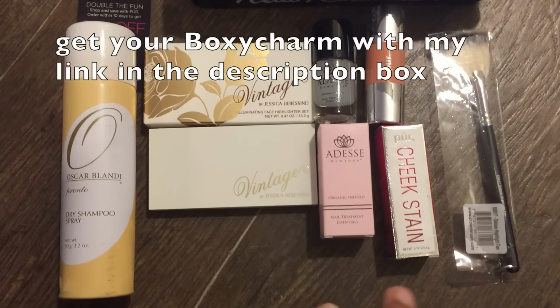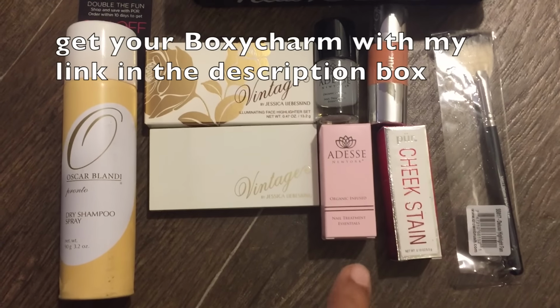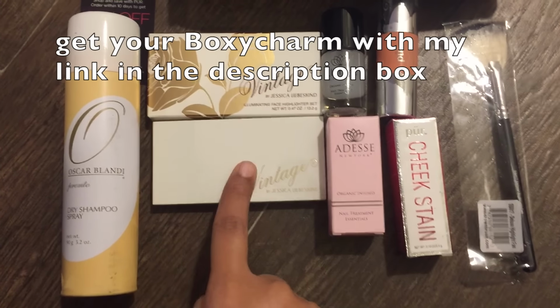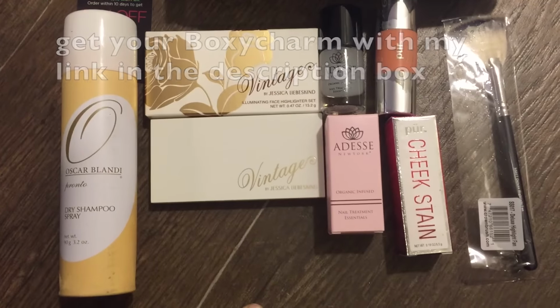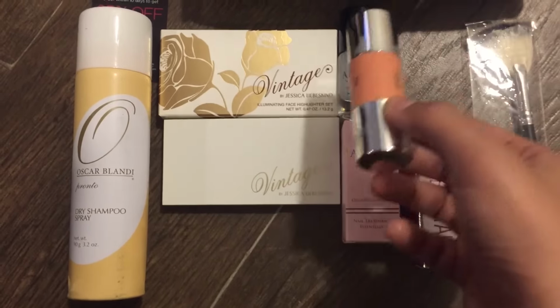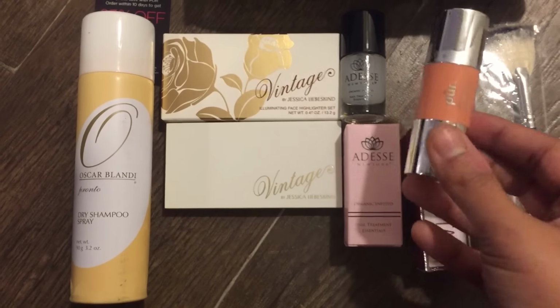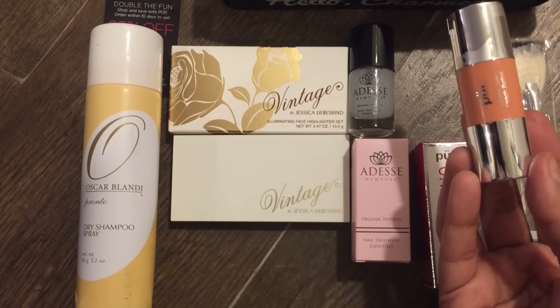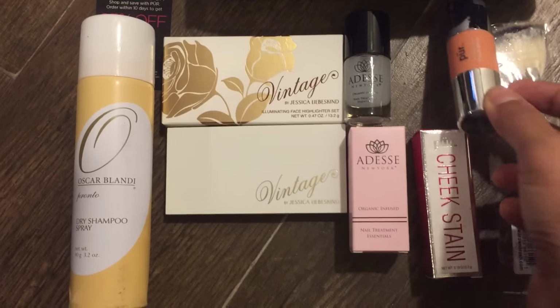All right guys, so this is everything I got in my January's BoxyCharm. I was really excited for this month's BoxyCharm because it had a highlighting palette, but now I'm just really disappointed. I honestly don't even wanna touch any of this stuff. Look at this, this is so wet. And honestly, I don't even like to use cream blush, so I don't really care about it.